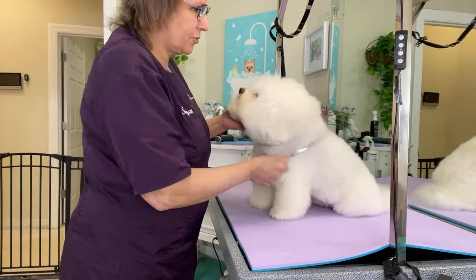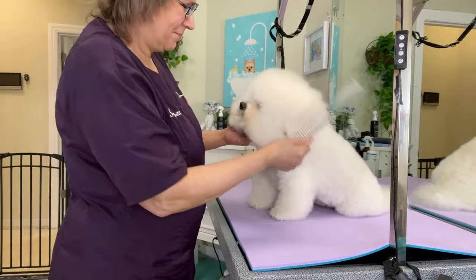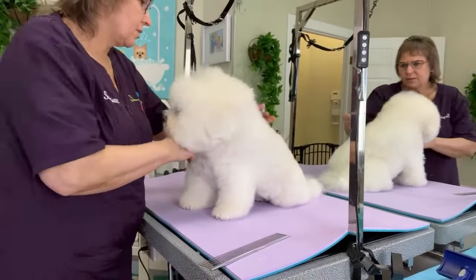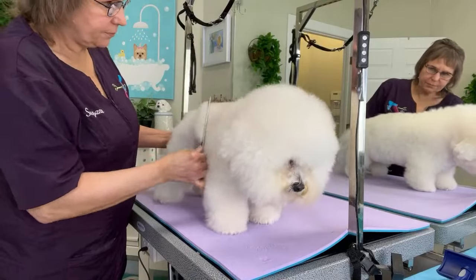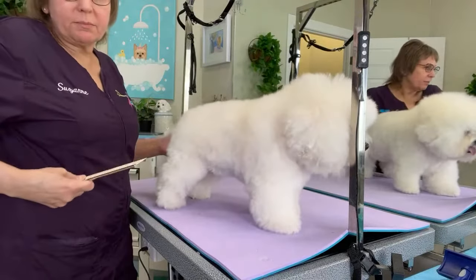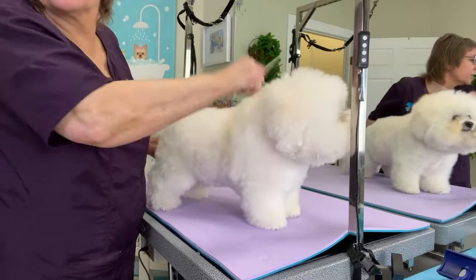So I've already washed and blow dried her. So much hair, it saves all that blow dryer noise time. That's a good girl. So Razzle is an older girl. And just like me, she needs her waistline defined a little bit better. You know how it is with us older girls.